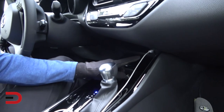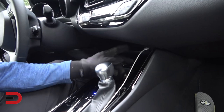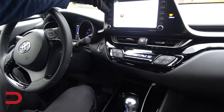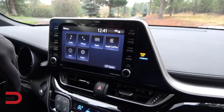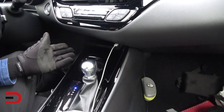Oh yes, one more thing. There's only one USB port, and that's the one I have plugged into access, or I guess activate, the Apple CarPlay. So just one right there. Of course, you have the Bluetooth options, which when you go into the car itself, you can go through the setup, the phone. There's the Apple CarPlay if I just want to show that directly. But only one USB, and there's no wireless charging pad. Maybe it's a price thing.